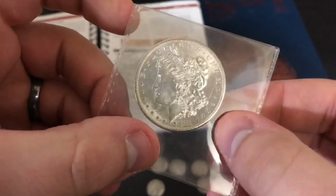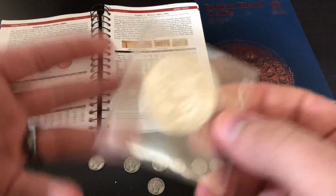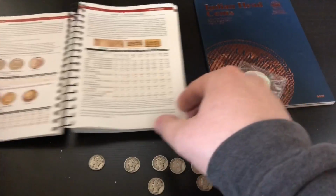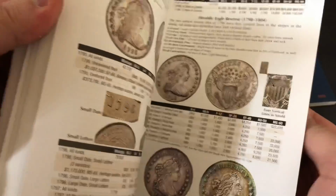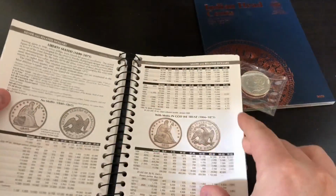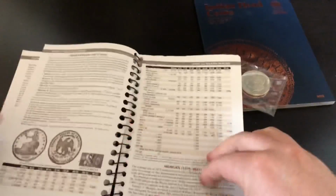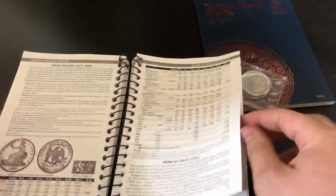So let's say you bought an 1881 Morgan and you wanted to know if you got a good deal, or maybe before you even bought it, you wanted to look it up to see what the price was in the Red Book. So let's go over to times, quarter dollars, half dollars. What do we got? Dollars here. These are some older ones. They do it by age. So I know I got to move this way for dollars. Let's see. I want 18.